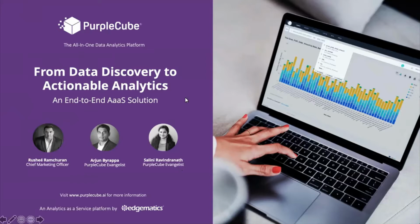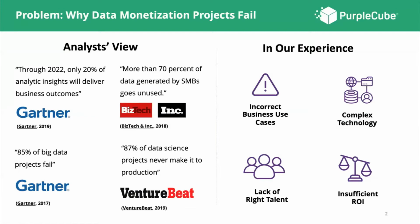So before we get started, let's first put this all into context. Why are we here today? Now, as data experts and professionals in industry, we face a massive problem. And that problem is, why do data monetization projects fail? Let's look at it from an analyst perspective. Gartner has done a lot of research in the industry, and they've identified that through 2022, only 20% of analytics insights will deliver real business outcomes. And 85% of big data projects will fail.